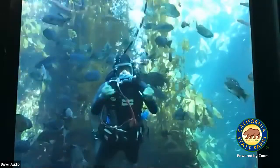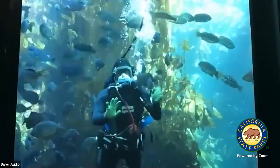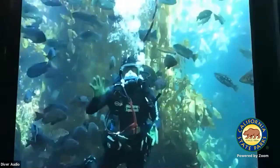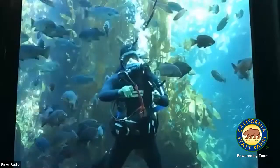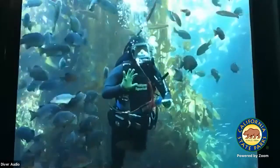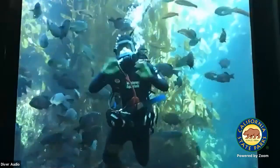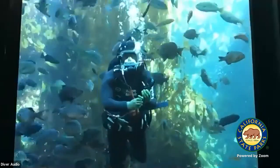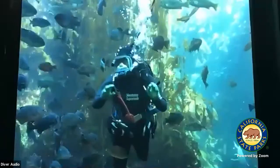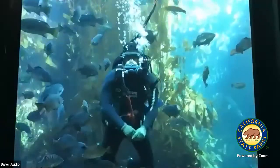Once we found that out, the volunteer quickly called the sea otter program. Sea otter program staff go upstairs, called Rosa over to the side. She swam over, swam into her net, back into her enclosure, just feeling like she was the smartest girl of the bunch, and she certainly was that day. So that's our otterly awesome little story about the one time there was a sea otter in the kelp forest.